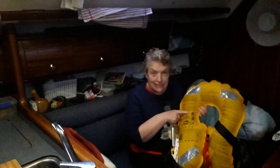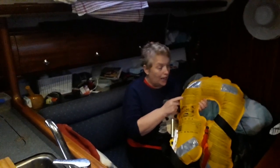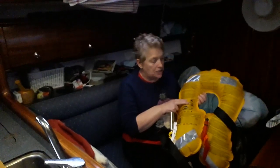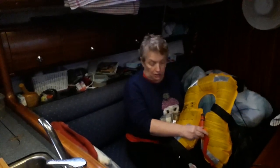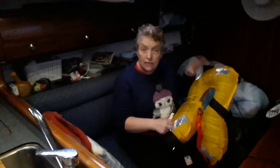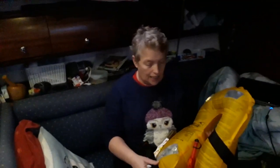It's 24 hours later and I'm really glad to see that my life jacket is up. But while I've been having an inspection of the life jacket, although I can see that ours has got a whistle, I've noticed that ours don't have lights. It certainly doesn't have a hood. And these are features that I think I might like to have in the future.